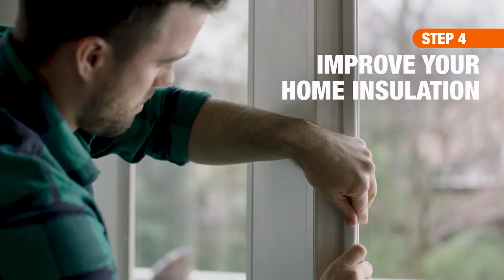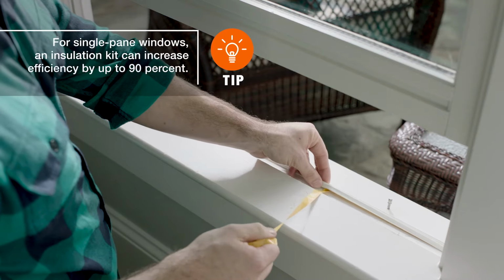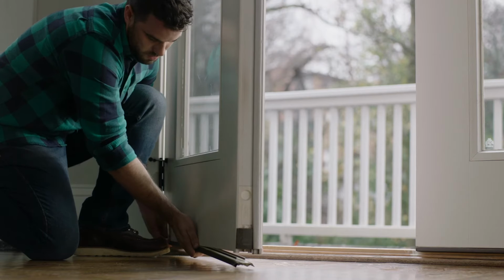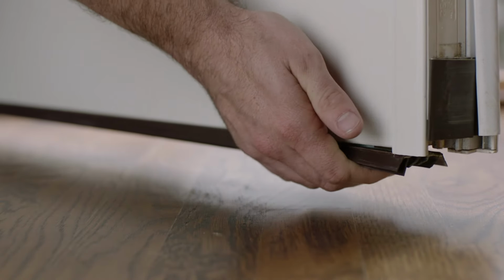Next, address any drafty areas in the home. Seal around windows and doors with weather stripping. Caulk around baseboards and crown molding if drafts are detected. And consider replacing old door seals and door sweeps to keep the warm air in and cold air out.